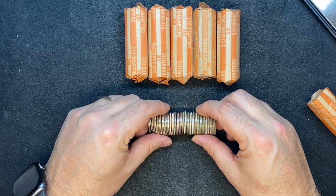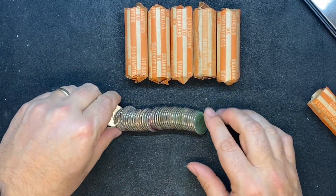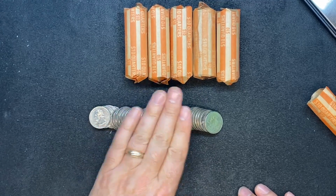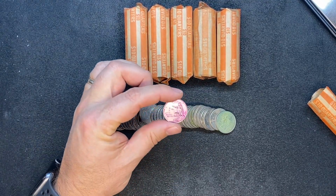And we've got so much gunk on these, I don't know what it could be. So I'm just going to go through them, and I will bring you in if there's something special in here. Look at that. We got a purple one. Somebody painted it. Isn't it pretty?